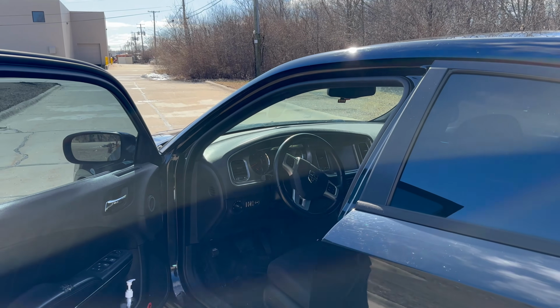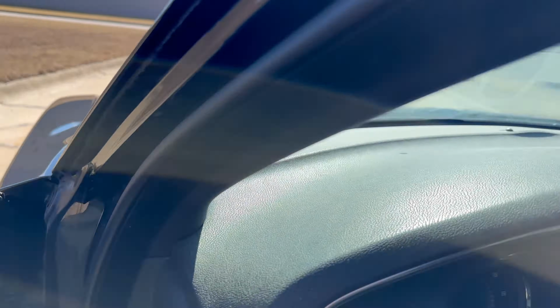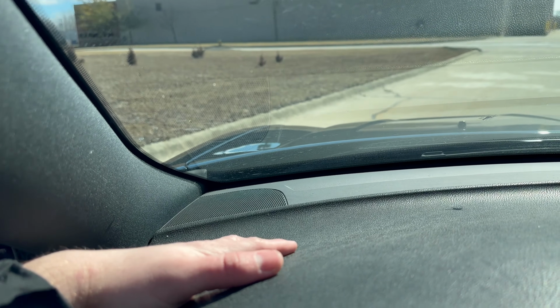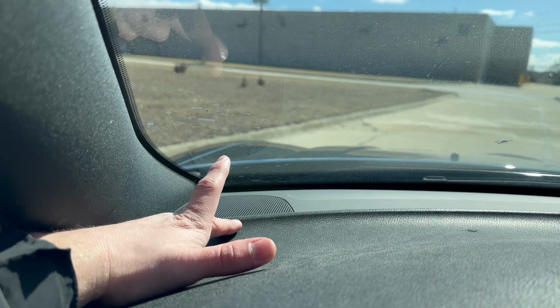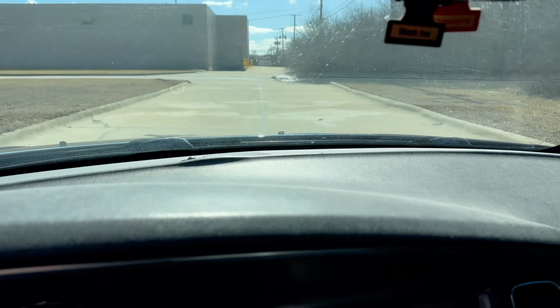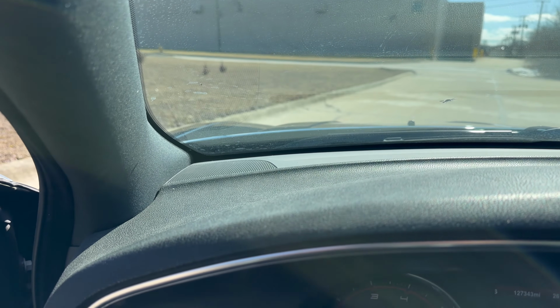And pretty much the last thing to look out for, guys, and I don't know if it's just a weird thing with my Charger, but it seems like whenever it gets really cold out, the dash plastic shrinks a little bit, and you'll get some squeaking when you hit bumps between the speaker and the dash. So if you're test driving your car, hit some bumps, like I said in the previous clip. And if your dash is squeaking, I guess it's just something to look out for.